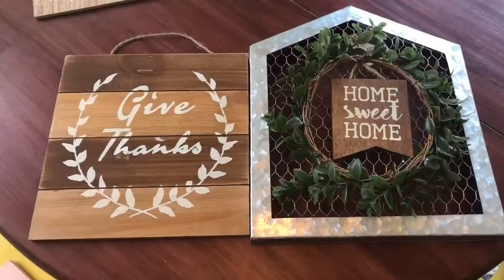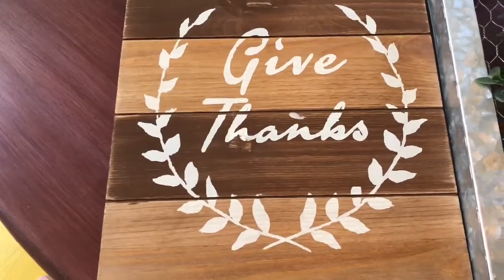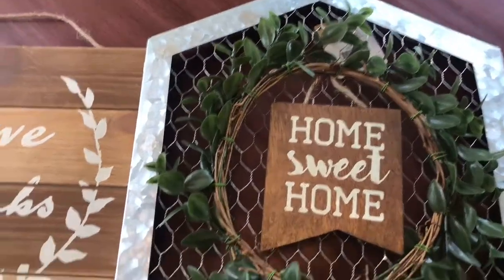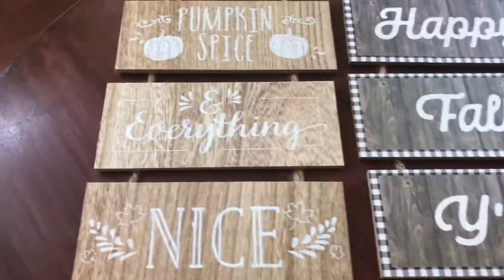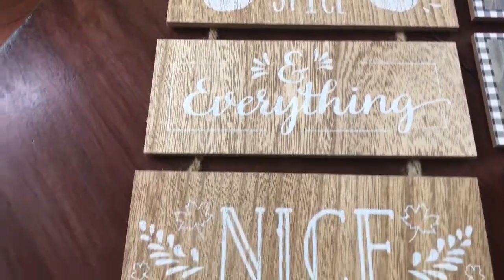All right guys, so I got this really cute little give thanks wooden sign. It's so precious. I love it. I also got this little sign that's galvanized metal with the chicken wire, and then it says home sweet home on it. Also picked up this really cute pumpkin spice and everything nice little hanging sign.